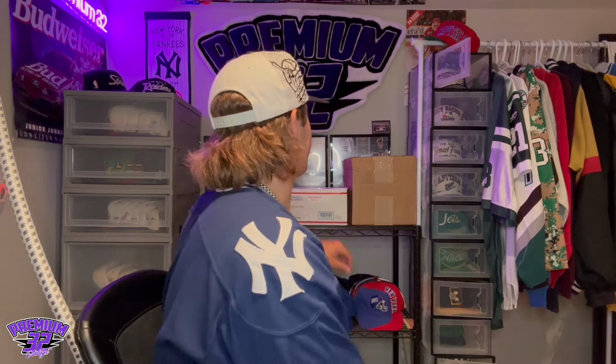But right here, we've got the Anaheim Angels with the huge A with wings on it. I love this logo, one of my favorites. It is missing a top button, so we're going to have to figure out how to get that replaced or hook somebody up for a better deal that doesn't really care about that, including myself. So this could be a beater hat for me, but I say that way too much. I'm going to have way too many hats that are kind of broken that I wear too often, but none of them are going to get worn. So I've got to figure out how to fix that, and then it'll be sold.